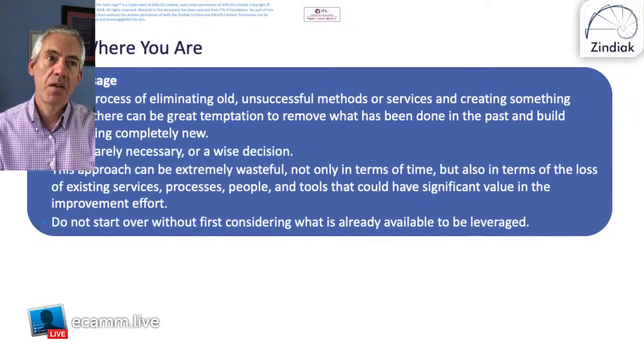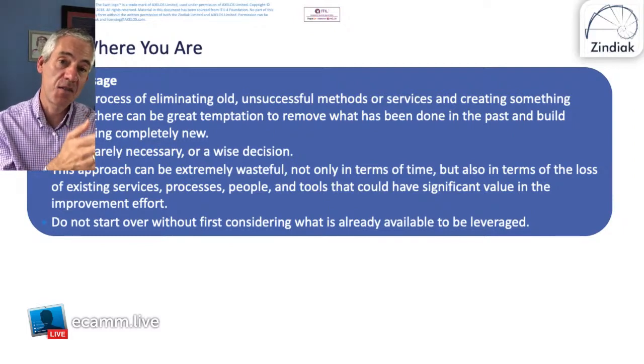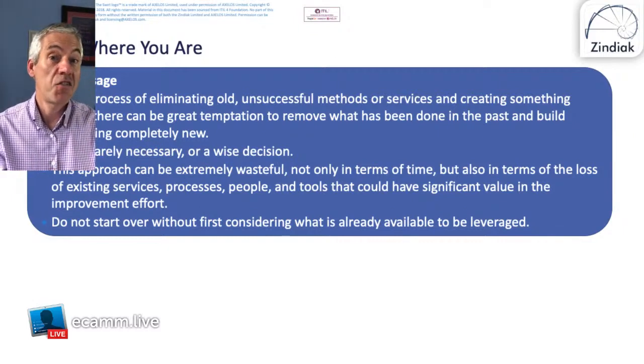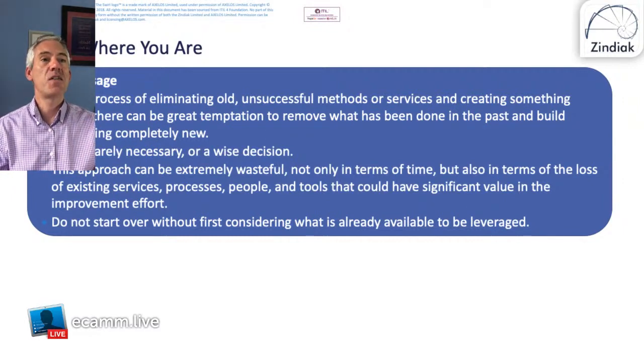So be careful about it in the exam particularly, because the guidance is start with where you are, look at what's of value, but if there is nothing of value, then you can throw it all away and start again. But don't let that be your default.